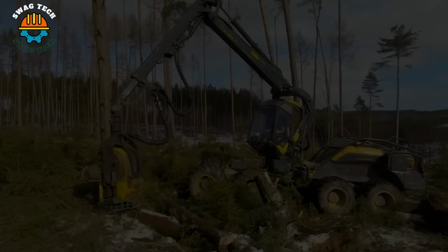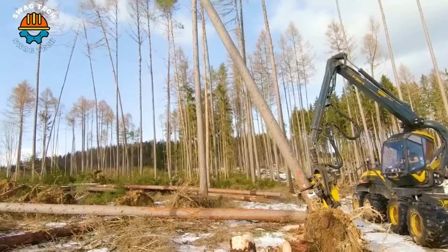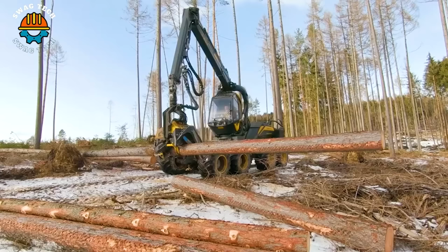The Ponsse machine is fueled by a powerful 286 horsepower engine. This machine combines the art of wood carving with precision. With its advanced cutting heads and sustainable approach, Ponsse plays an important role in responsible and efficient logging.